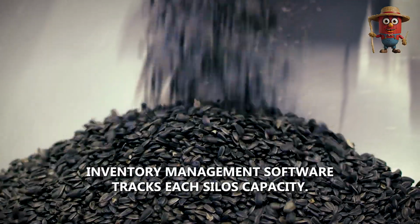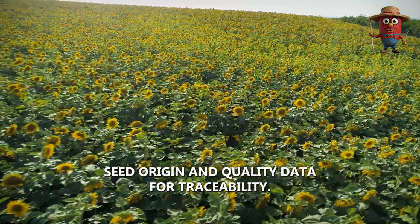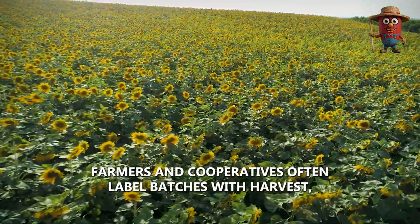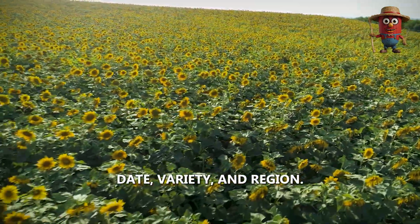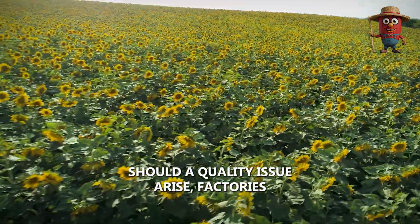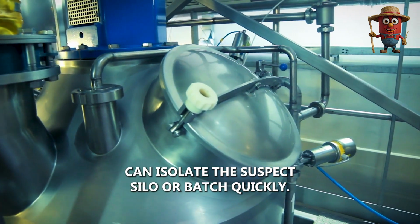Inventory management software tracks each silo's capacity, seed origin, and quality data. For traceability, farmers and cooperatives often label batches with harvest date, variety, and region. Should a quality issue arise, factories can isolate the suspect silo or batch quickly.